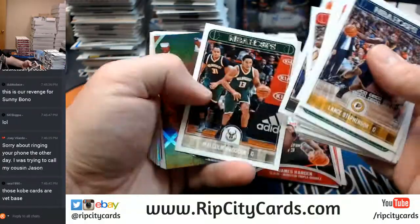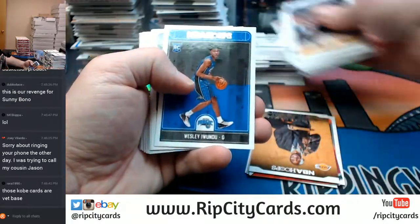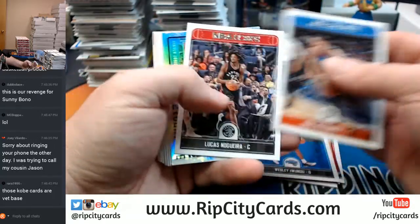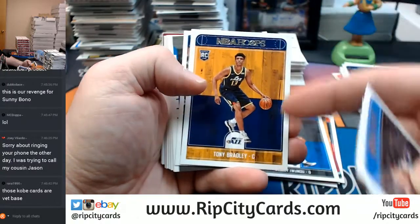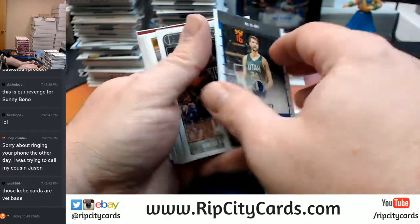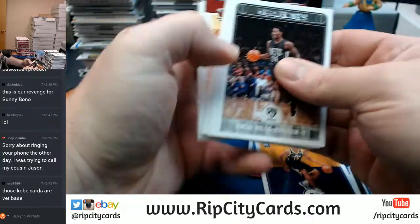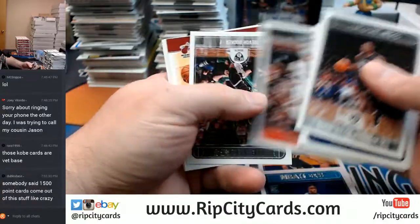$199. I will tell you one other mildly annoying fact about hoops. A bunch of these rookie cards are just two colors like this, enough that you would think you could sort out just the rookies and go through in a flash, because there are no action shots. But there are like seven rookies that have action shots. Jeff Withey, Mavericks. So you can't even fly through. See, that one's fine.